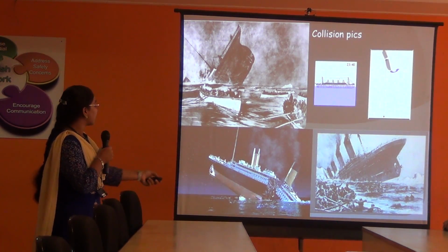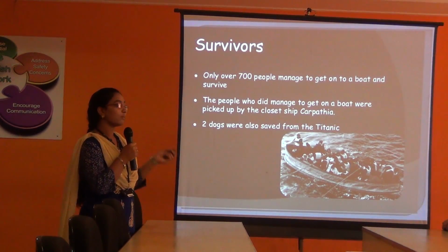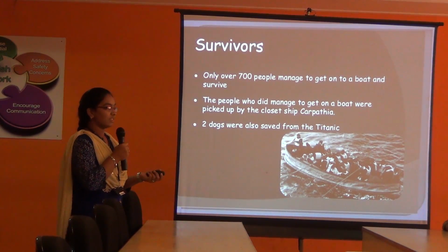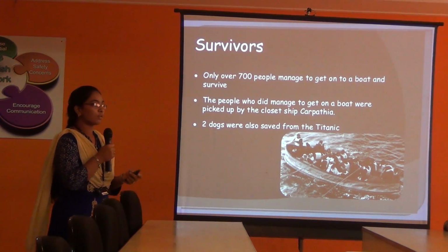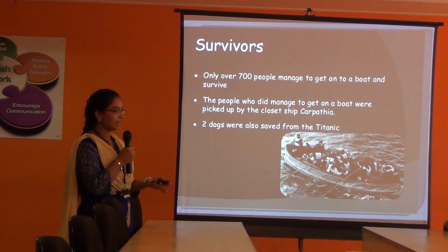Going to the next slide, survivors. After this incident happened, how many people survived? Only 700 people managed to get on the boats and survive. We can see how disastrous it was. The people who did manage to get on board were picked up by the closest ship, Carpathia, which was traveling in the Atlantic.